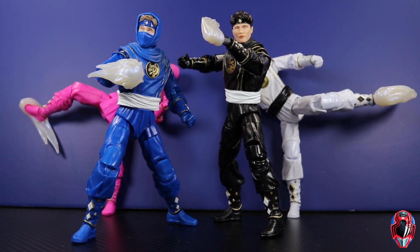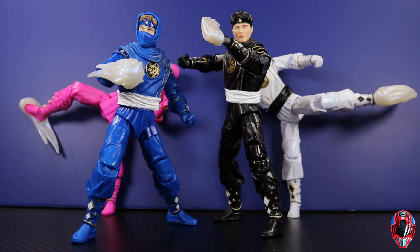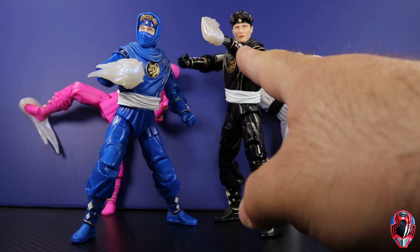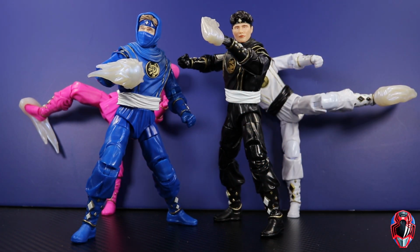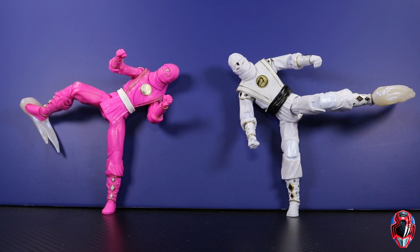Okay, to finish off the review, I know this is going to end up being kind of long. I think I switched up the effect pieces for black and pink, whereas the Karate Chop one is actually with Adam. And then the other swoosh piece actually goes on the foot of pink, so you can do a kicking motion, kind of like White Tommy, as you could see there. So I kind of did that.